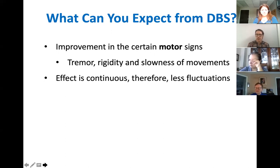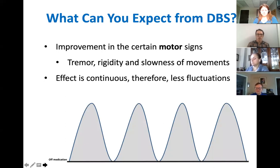And one other advantage is that medication can do that as well, but medication has complications. One of them being the fact that it fluctuates throughout the day, right? You need to take a medication to feel its effect. And with DBS, there is a continuous 24/7 effect on these symptoms, right? So in this case, just an example. So patients would represent the effect of the medication.